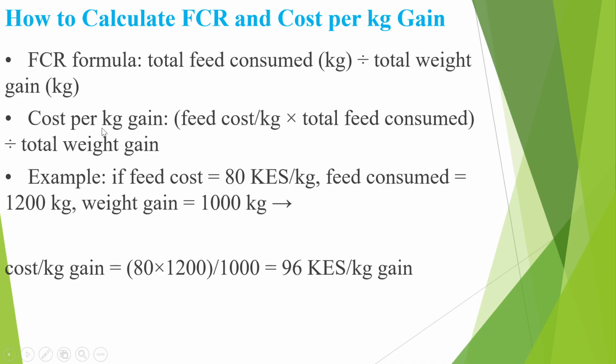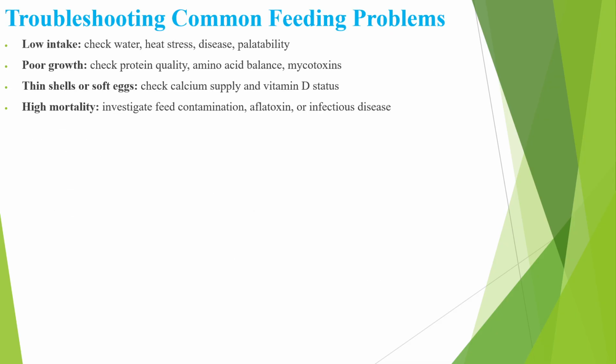Now, feed conversion ratio equals feed consumed divided by total weight gain. So in this case, we have feed consumed is 1200 kg divided by 1000 kg, and you get 1.2 as the FCR. So this FCR, if it is more than 1.7 or more than 2, you are making losses. We want it somewhere between 1.2 and 1.5, so that then you consume less feed but convert all that into meat. You are in business.